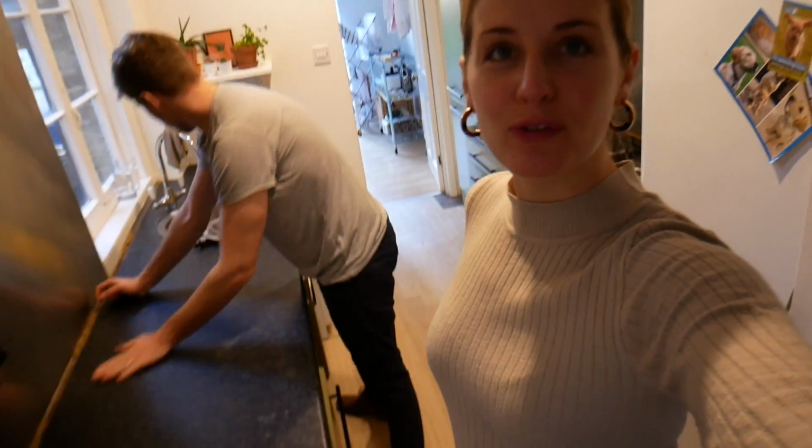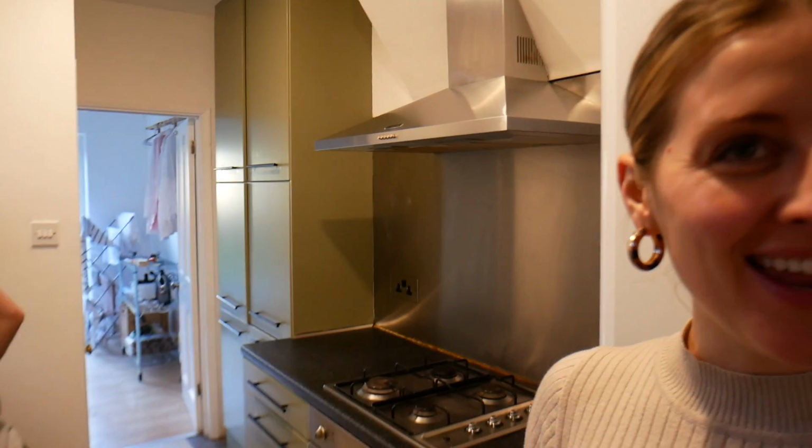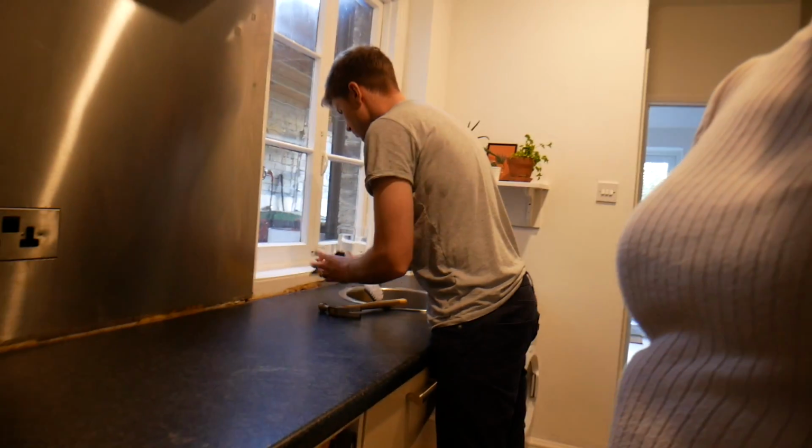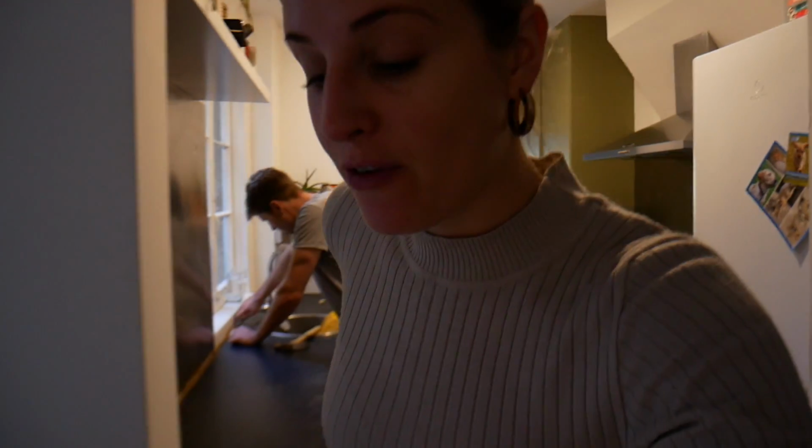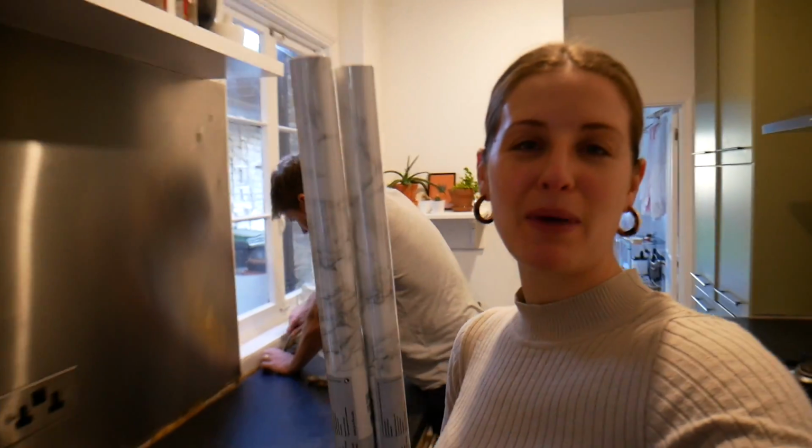Okay, we are back in business, baby. And the floors are done, the cabinets are done, and it's now time for the worktops to go. That black worktop is history. Let's hope, because we now have our worktop in wrapping paper version.